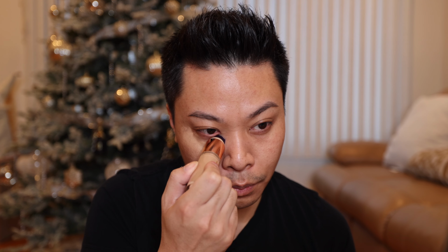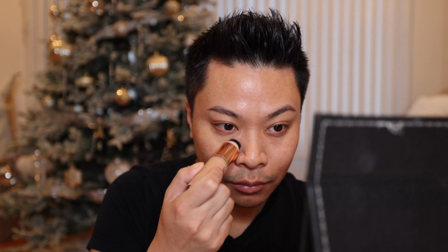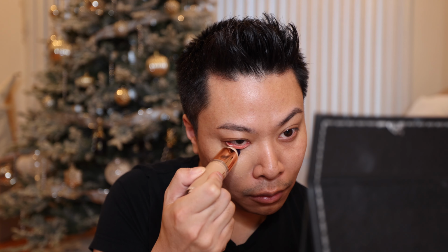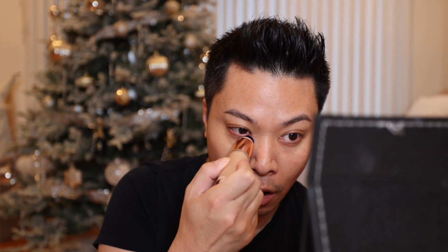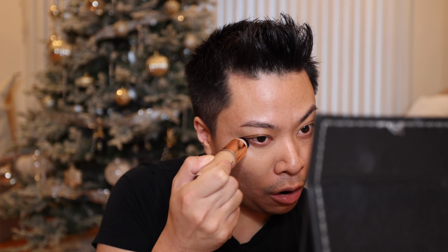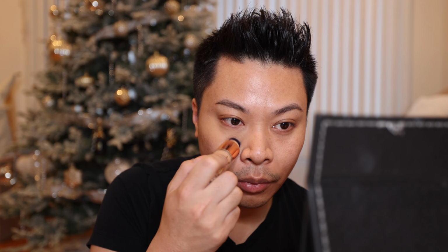Okay, this brush. Wait a minute. This brush is real. First of all, this brush is super hard, super dense. It's really soft, but it's really hard and too small. It needs to be bigger. Yeah, the brush needs to be bigger.